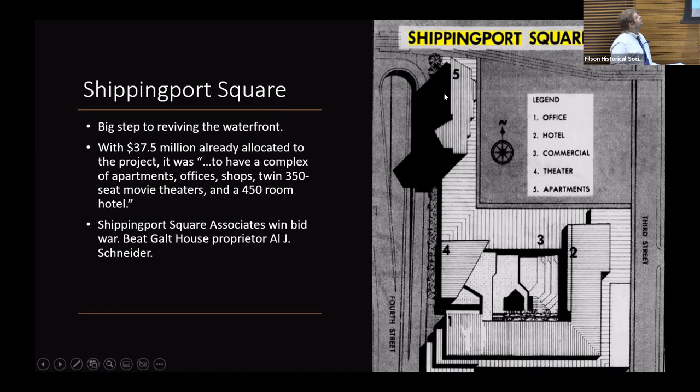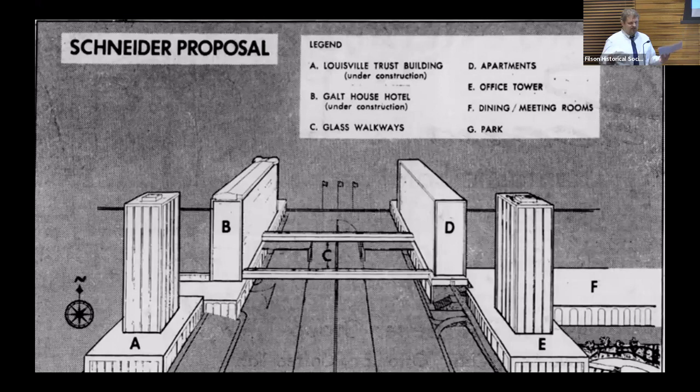Al Schneider's plan was actually even more ambitious in some ways. Like I said, he was the proprietor of the Galt House. Galt House is still run by the Al Schneider Company, even though he's no longer with us. What I think is interesting about his plan, keep this in your memory, we'll get back to this, is that he wanted to build walkways between his proposed developments and the Galt House. He was essentially proposing to make it an expansion of the Galt House in some ways.